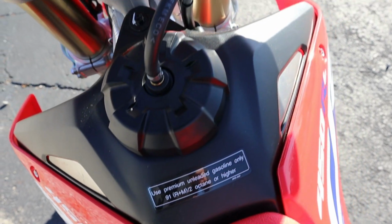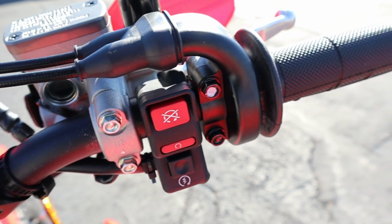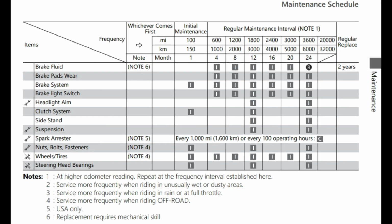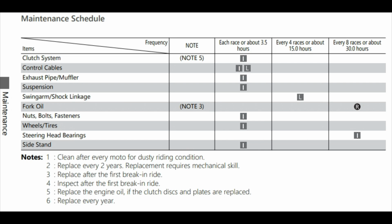Well, it all goes back to where this engine came from and what it was originally designed for. The 450R was never meant to be on the street eating up mile after mile. It was designed to be in a race bike, and with that comes more maintenance, as you can see here in the maintenance schedule, so keep that in mind.